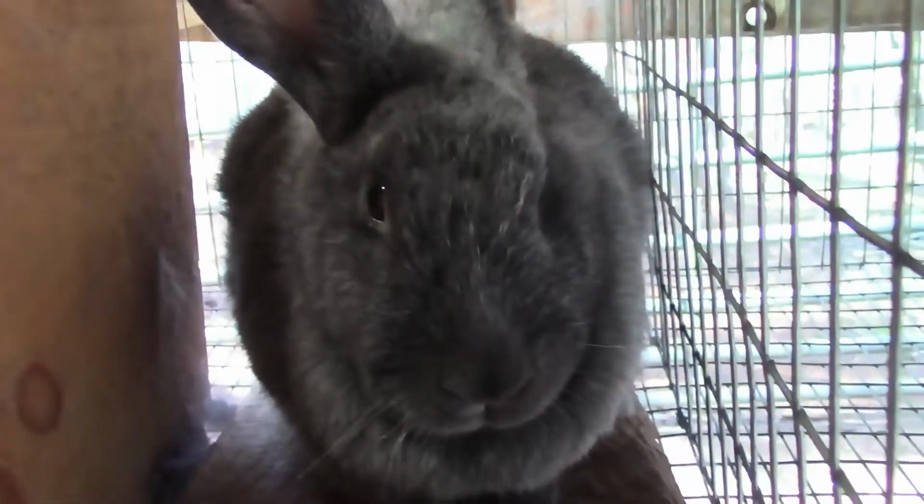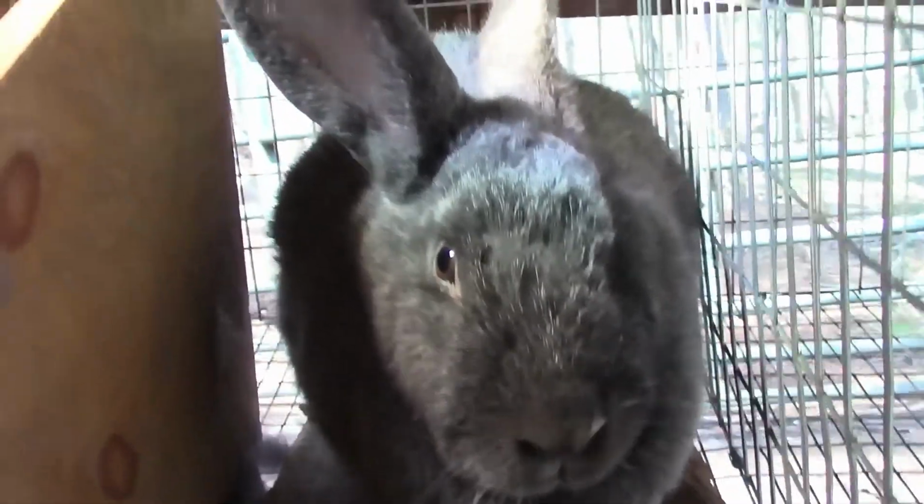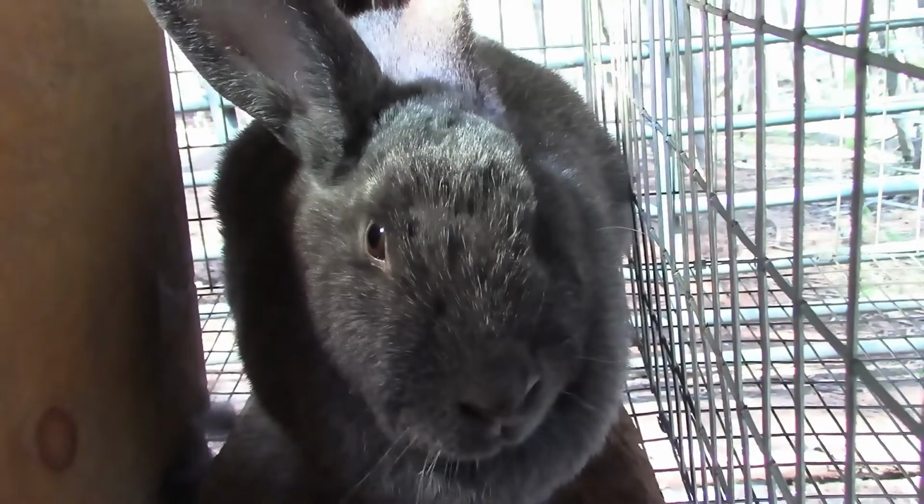And here we have Fable. And we're naming Fable Mommy of the Litter, because look at all that fur she pulled out. It's not thrown out of her nesting box. She has been really great, and she also was the winner of the most kits.